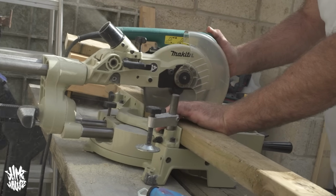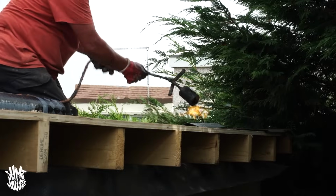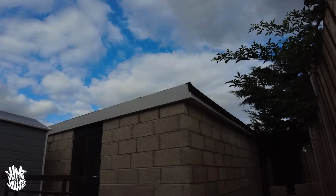We then had to fit the door and then the dividing stud wall and also the roof, a roof that then had to be boarded and felted and blowtorched. But we managed to get all that stuff done, and by the end of the last episode, we was left with a building that was not only watertight, but one that finally started to feel like an actual room and a workspace.